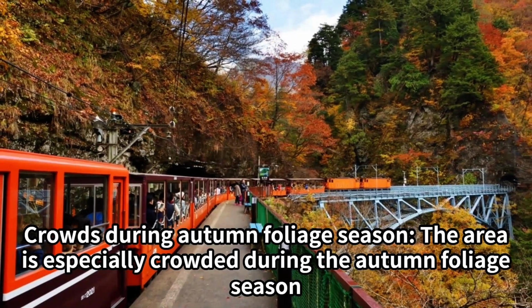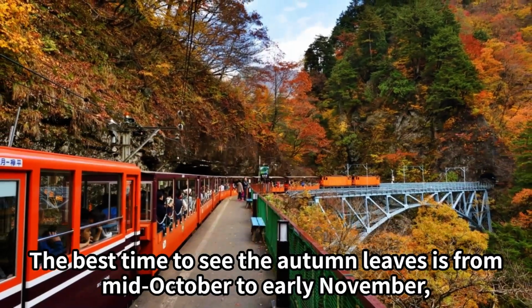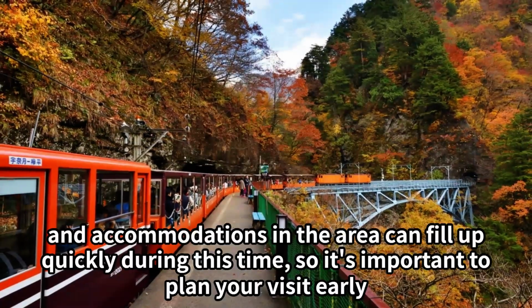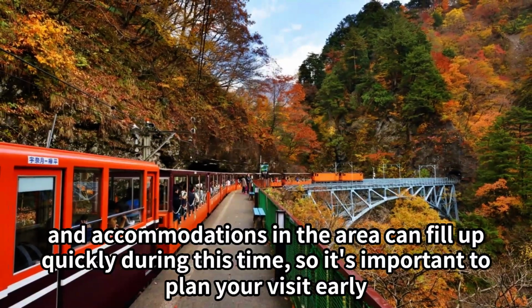Crowds during autumn foliage season. The area is especially crowded during the autumn foliage season. The best time to see the autumn leaves is from mid-October to early November. And accommodations in the area can fill up quickly during this time, so it's important to plan your visit early.